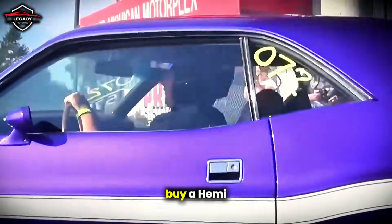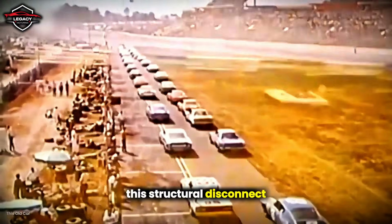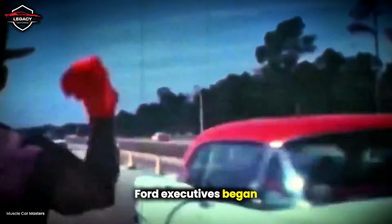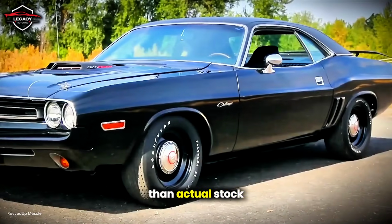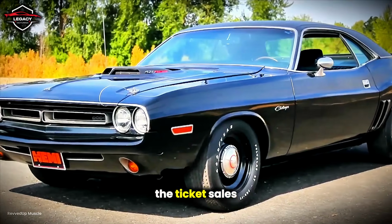But nobody could buy a Hemi. It was a pure race engine, built exclusively for the track. This structural disconnect became the weapon the competition would use to tear the Hemi down. Ford executives began whispering in France's ear, pointing out that if the fans realized they were watching specialized laboratory creations rather than actual stock cars, the illusion would shatter, and with it, the ticket sales.